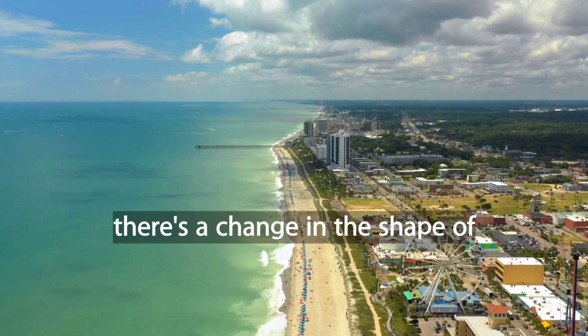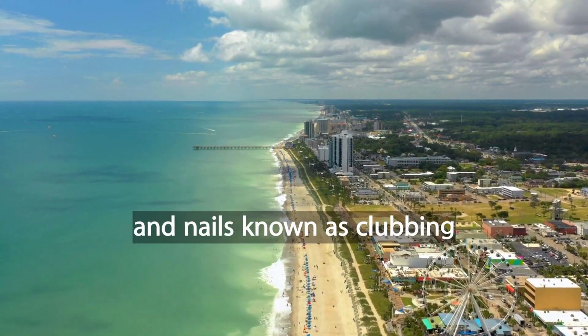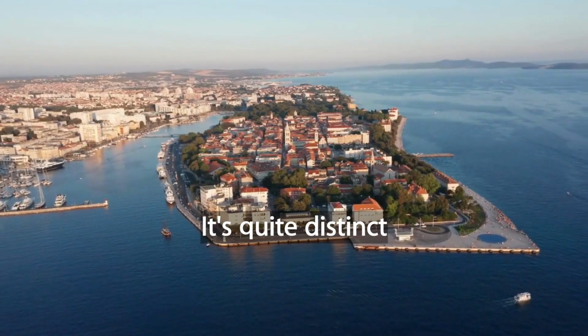Then, there's a change in the shape of your fingers and nails, known as clubbing. This isn't a subtle change. It's quite distinct.